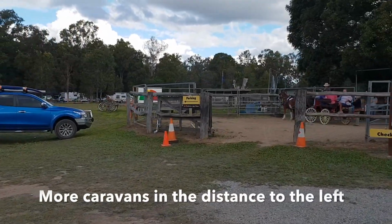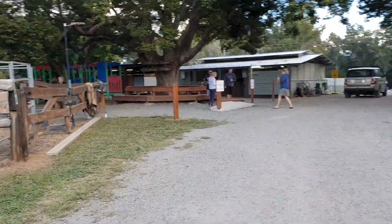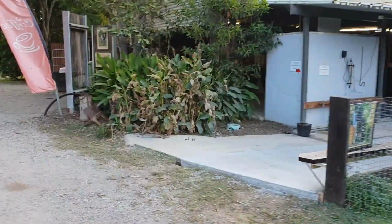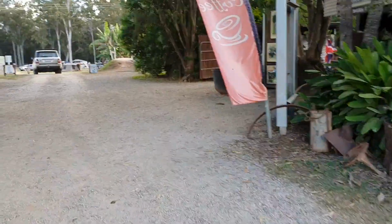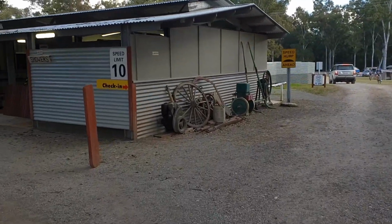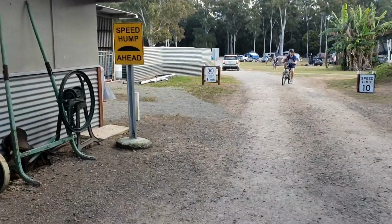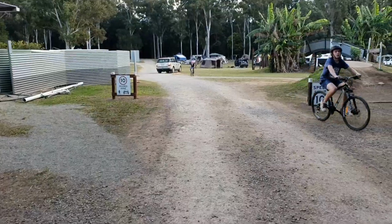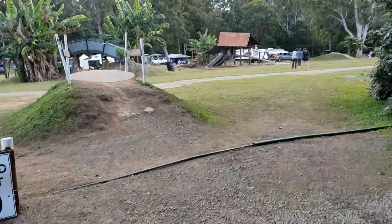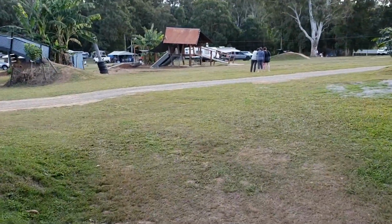You can see there's more caravans over on the left there, so the grounds swing all the way around. Reception here on the right hand side. Some pretty cool looking toilets and showers and things all through there, and you'll see through here some large campground. Cost to stay, looks like they're all unpowered sites, and it's $15 per adult and $10 per child.